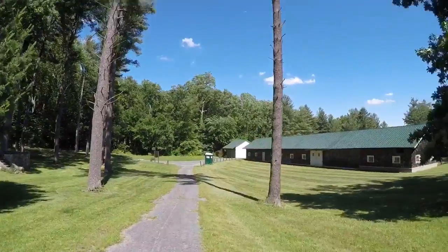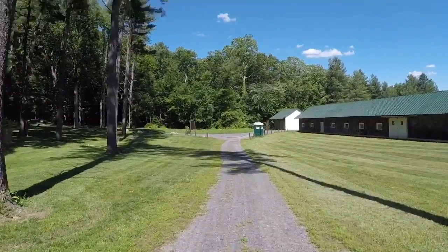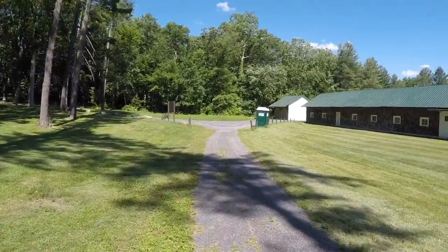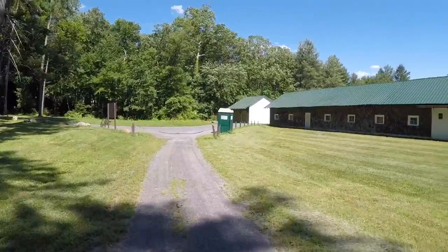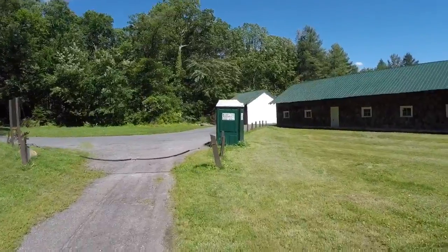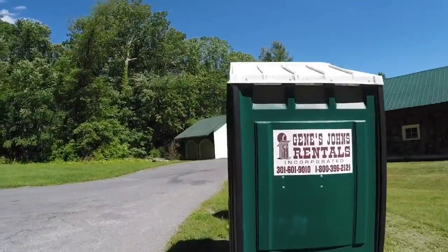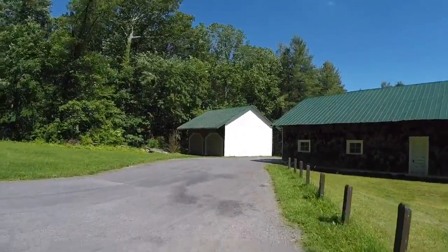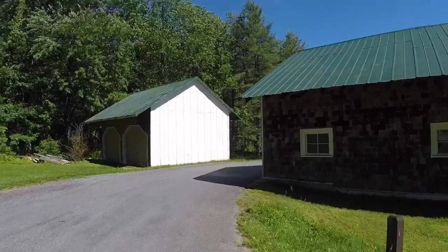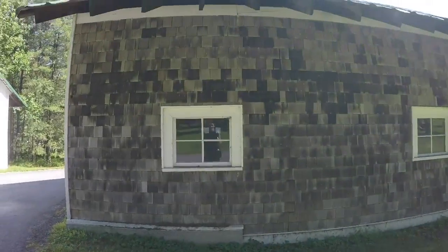Fireplace left over from a house. And we have Jean's Johns, not related to Don's Johns. Back at the base of the mountain. Oh, let's see, do I see myself? Yep, there I am.